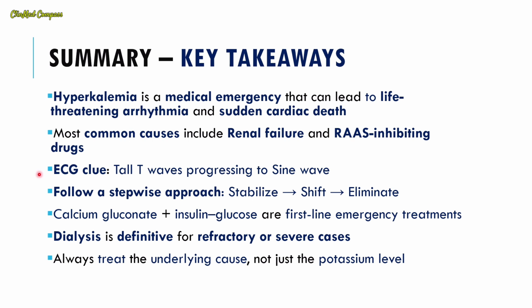Follow a stepwise approach in the management of severe hyperkalemia. Stabilize the cardiac membrane, shift potassium into the cell, and eliminate potassium from the body. Calcium gluconate and insulin glucose are first-line emergency treatment of hyperkalemia. Always manage the underlying causes, not just the potassium level. Dialysis is definitive for refractory or severe hyperkalemia.